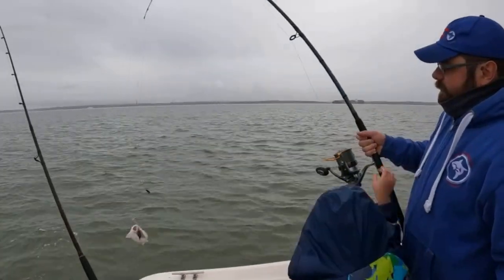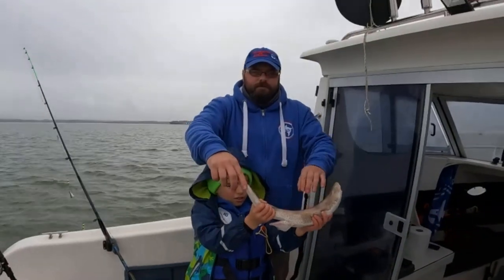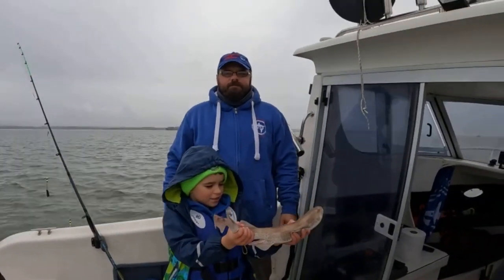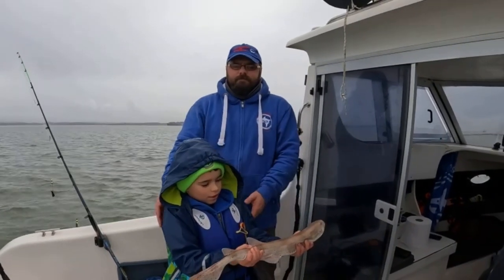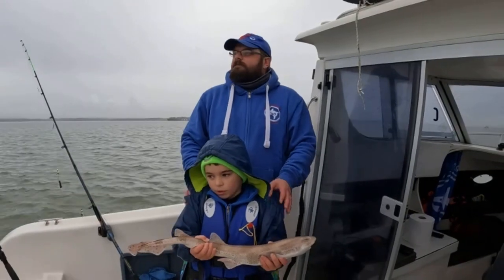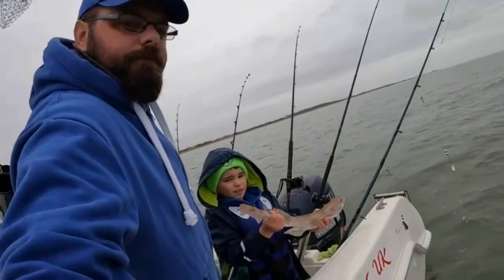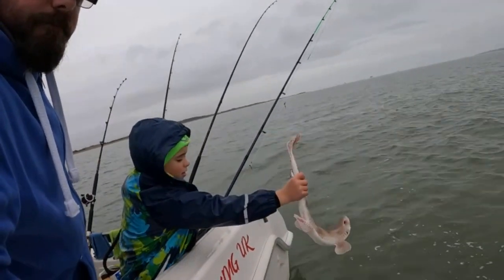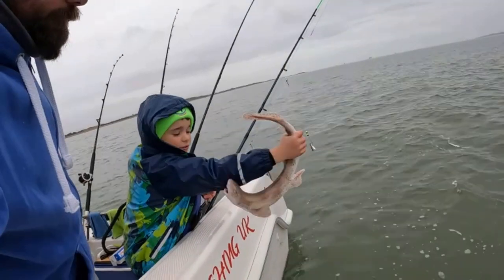We got a dogfish. Let me cut it. So I caught a dogfish. I don't think it's the biggest dogfish we caught yet, so I'm going to put it back in the water. So, see the dogfish?